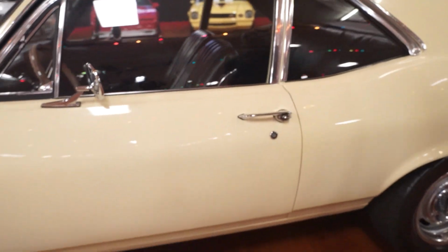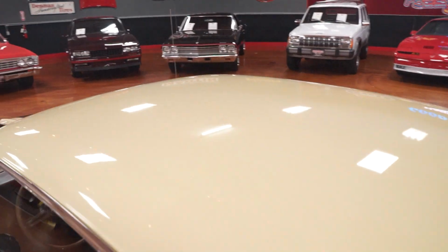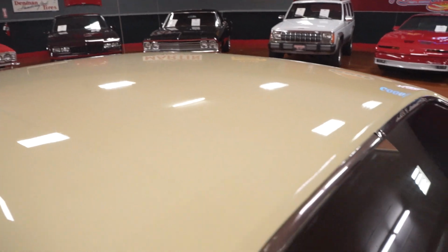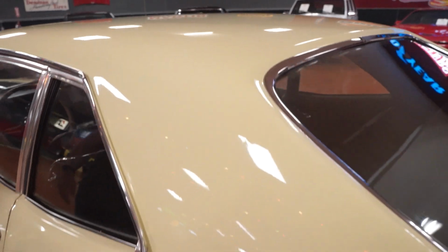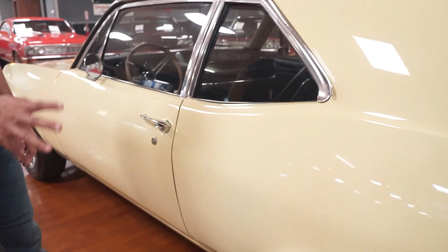So there it is. Paint on the roof, same thing as the front fender, as the driver door, as the hood. It's a real nice paint job. I'd say it's an 8.5 out of 10 if you ask my personal opinion. Butternut yellow, it's laid nicely. The paint's uniform, the clear's uniform, looks good.